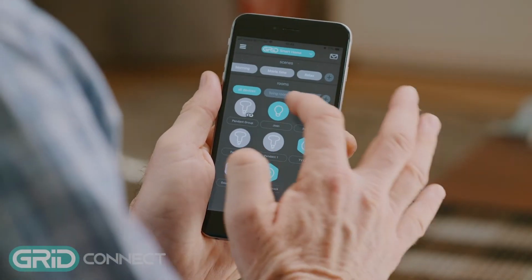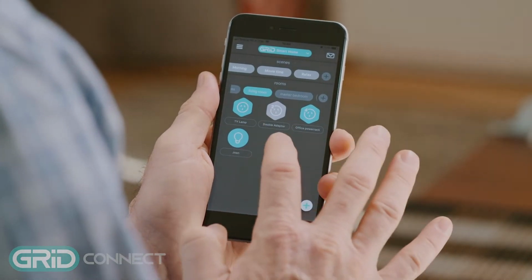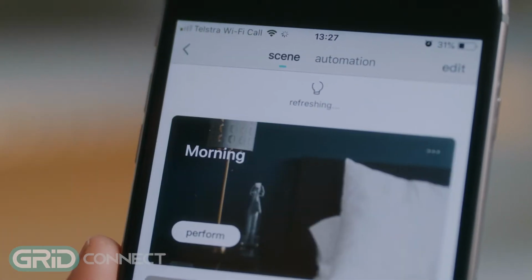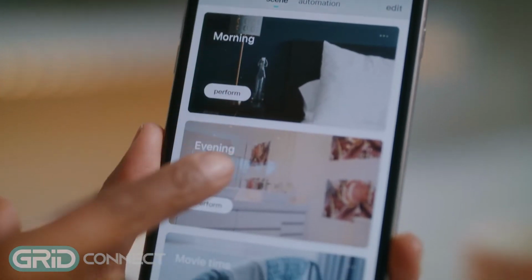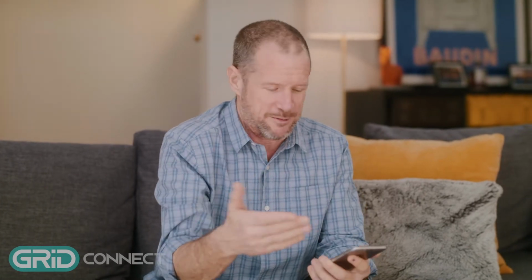Inside the Grid Connect app, I've gathered all of my lounge-based smart devices into the room called Lounge. Then by programming different moods or different scenes, I have complete control over the entire space. Each smart device has been paired with the Grid Connect app as an individual. So, for example, the lamp can be turned on or off without affecting anything else.